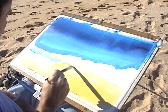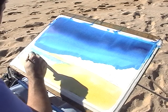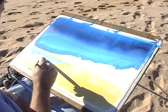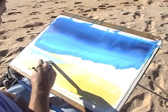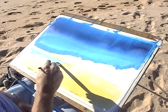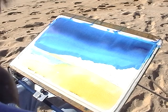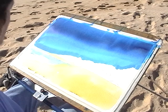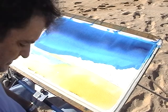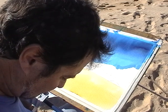Into here on the beach. A bit of sand showing through there. Some bits of white on the wave edges. Now then I've got to go a bit stronger because there's a really deep area of blue up here hitting the sky, and it's much deeper than the sky is, so if I've got to go darker still, let's see if I can mix up some fairly strong ultramarine.